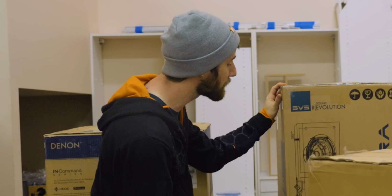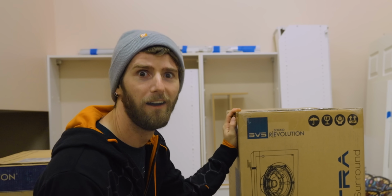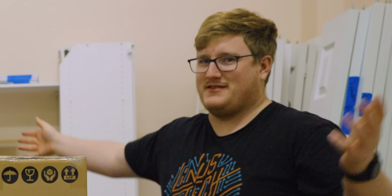Why are there two subwoofers? Well, when you have a bigger room like that, it basically gives you more even bass so you can have a wider optimal seating position. Because usually in a home theater setup, you have like one spot. Having two subs means maybe those three spots are a little better, you know?